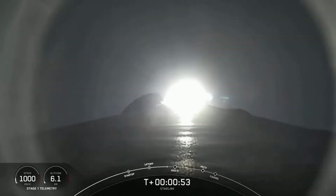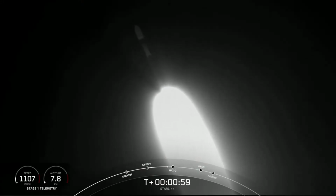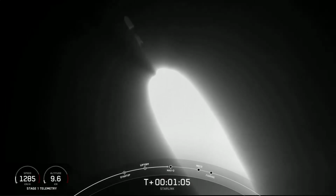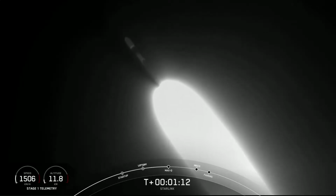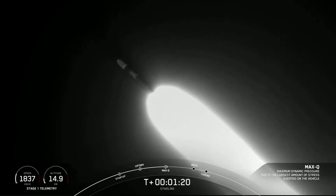We're now throttling down our engines in preparation for max Q, which is maximum aerodynamic pressure. This is the largest structural load that the vehicle sees on ascent. We've got an awesome view of first stage of Falcon 9 there on your screen. Max Q. There's that call out that we've passed through Max Q.